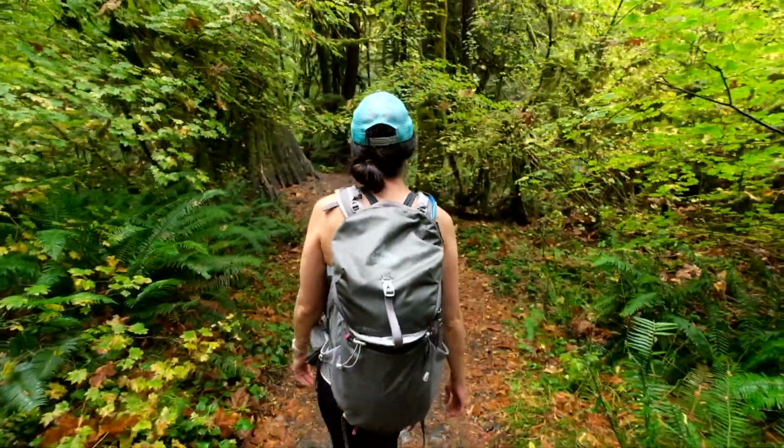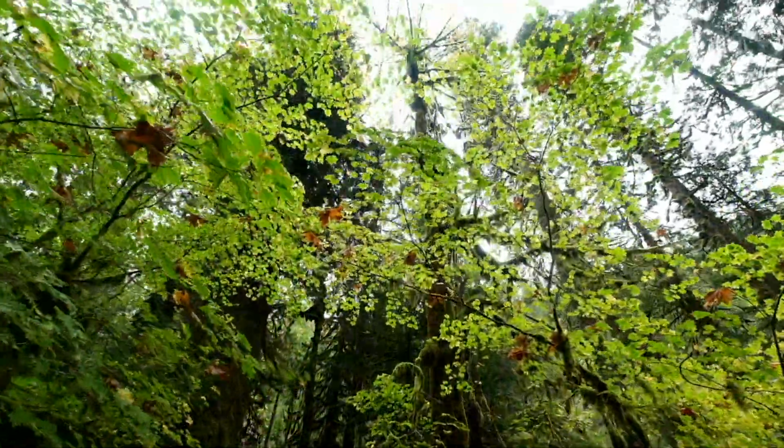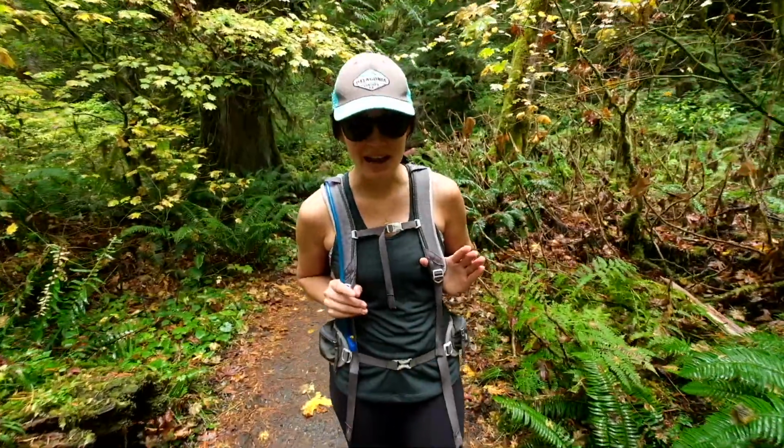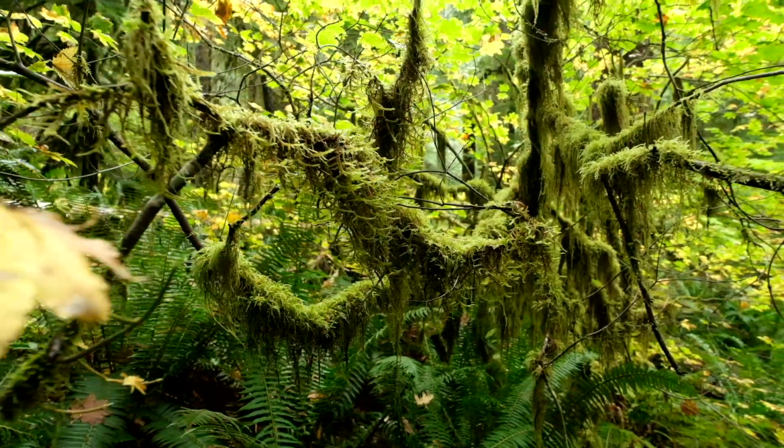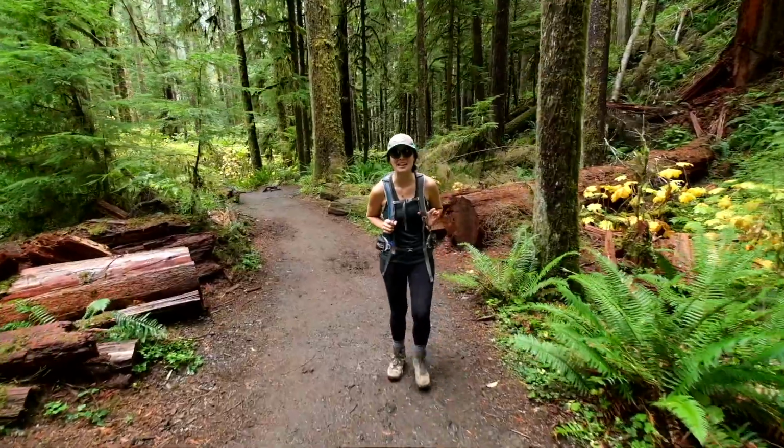If you just go to the falls, I think it's about 1.7 miles round trip with roughly 300 feet of elevation gain, and it's hardly impacted by the rain. In fact, it really only makes everything look more lush and green. And this really is exactly how I pictured this area to be.